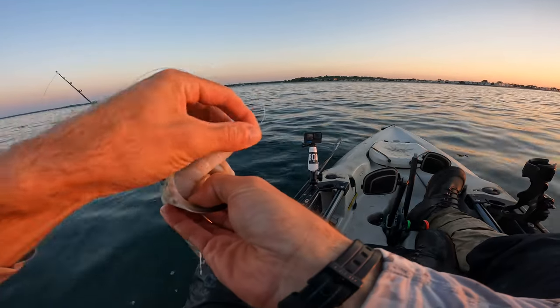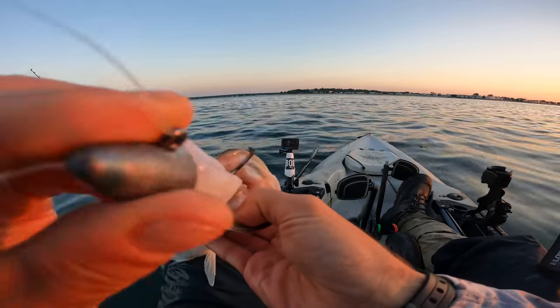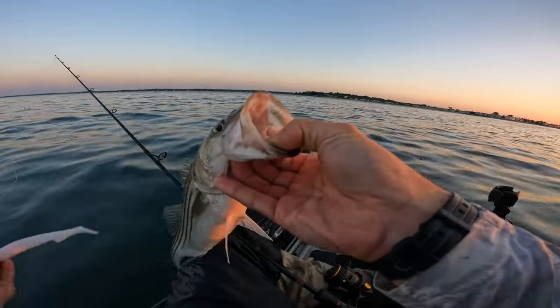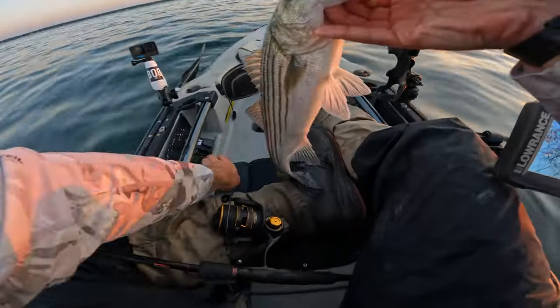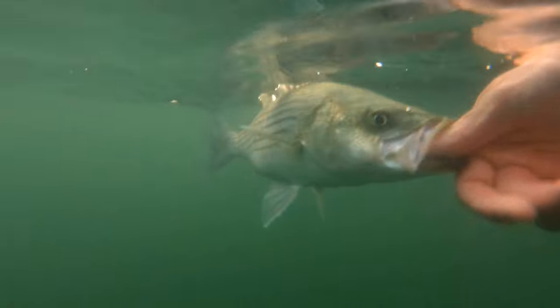So you can see the small stripers really aren't scared to hit these large profiles. You see he choked that. That's 7 inches. 7 inches of choke.